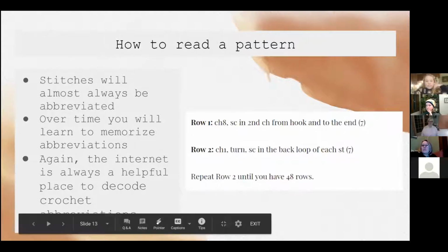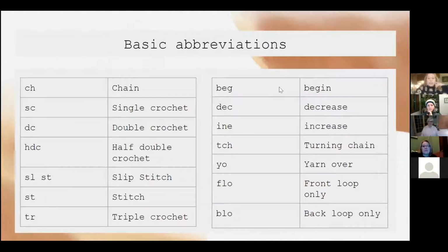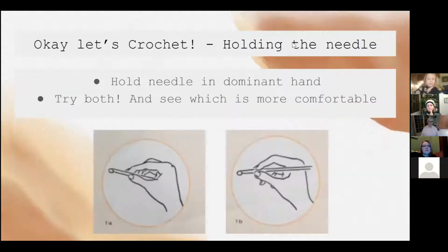And here you can see the abbreviations. Over time, you'll learn to memorize the abbreviations. In the beginning, I just would refer back to the internet. There's lots of places out there that have little charts that you can print or download and save. It kind of looks like a code at first, but over time you learn to understand it. And here are just some basic abbreviations. I copied these down from a chart on the internet. It's pretty easy to find.